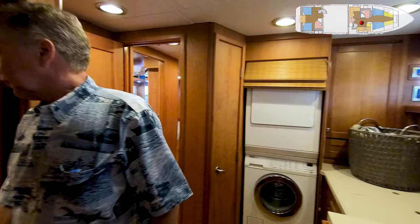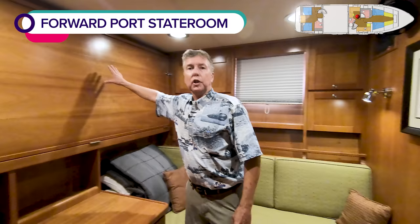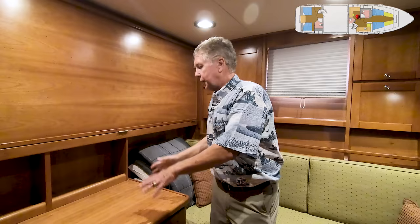I'll show you this over here. This is more of an office den with a sofa back here. This converts to a bunk. There is also a Pullman berth right here that will fold down, so you can have two people sleeping in here. There is a desk right here. The chair is missing, and there's a little stool down there, and opening port light.